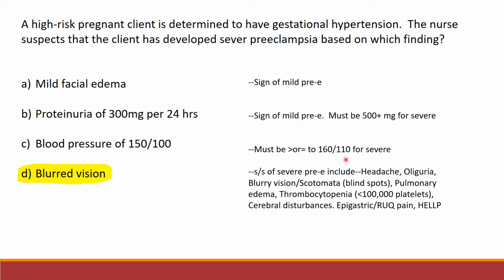In order to be considered severe, the blood pressure actually has to be 160/110. So even though 150/100 is a very high blood pressure that we should definitely be concerned about, it doesn't meet our criteria to be considered severe. But remember, severe is when they start having signs and symptoms: headache, oliguria, blurred vision, all those things that we talked about before. So this is what we consider severe preeclampsia.